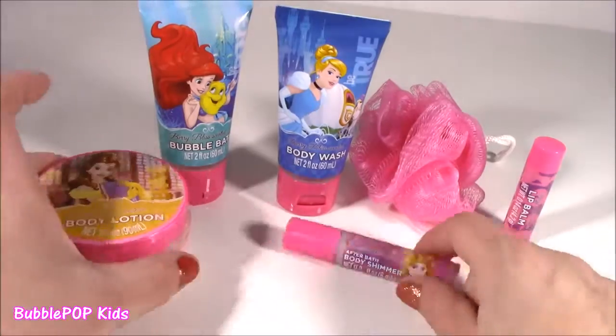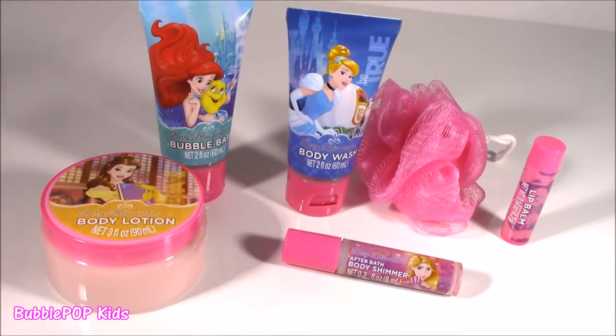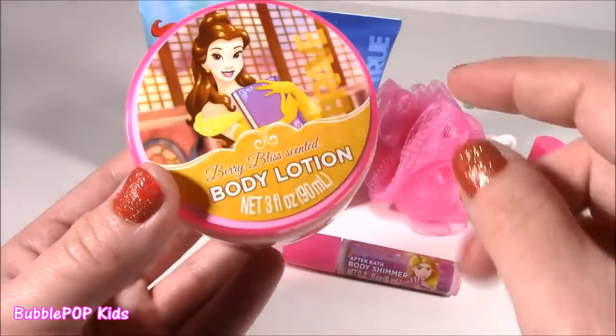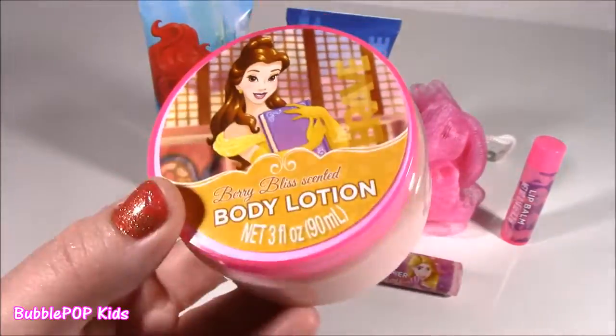Oh, Bubble, you missed this. I wish you had this on your trip to Disney. Would've been perfect. Now we got a table filled with Princess Beauty products. Ooh, look at this one. This is such a big container. It is Berry Bliss Scented Body Lotion. It's got Belle on there. Such a cute picture.